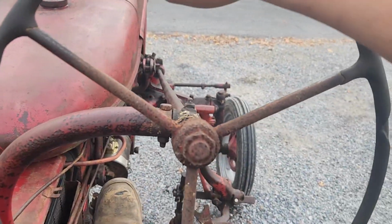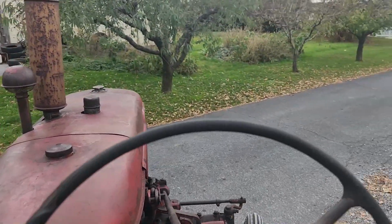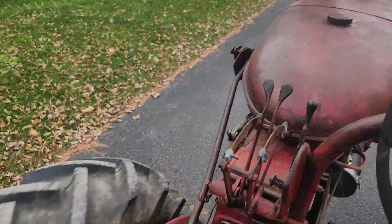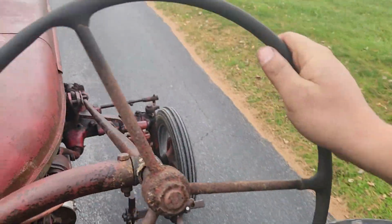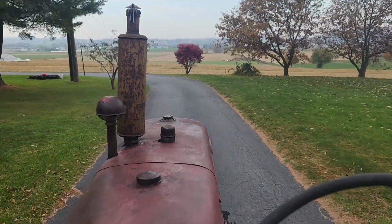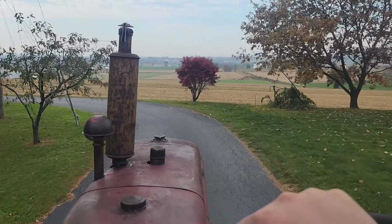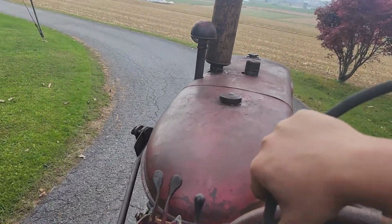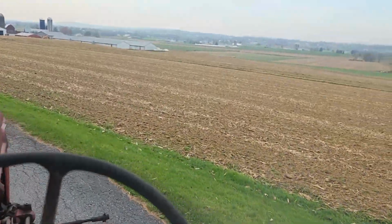Second gear, the cultivating gear, which in my opinion is probably still too fast. Because of the taller tires, the AVs typically go faster than a typical A or Super A. Nice for running down the road though. They didn't change the gearing in the final drives or the transmission to compensate for the taller tires on these tractors. So like I said, the high clearance models with these 36-inch tires will tend to go faster.